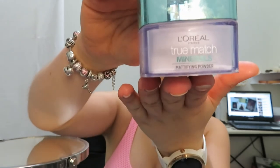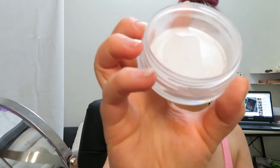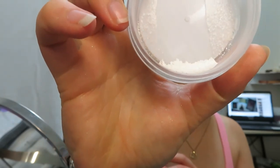Okay, all right, now that I'm happy with my foundation, I'm going to go ahead with a translucent powder today and set it. But I think I'm going to have to find it because I moved a whole bunch of stuff. Oh, that's right. Translucent powder. This one's by L'Oreal. It's Dream Match Minerals Foundation Powder. I need a little tub to put it in. A bit of powder in there. This is what it looks like. Now you can see. It's just a white clear powder.